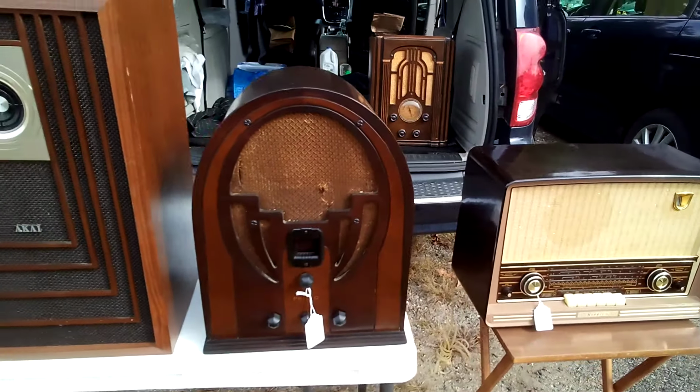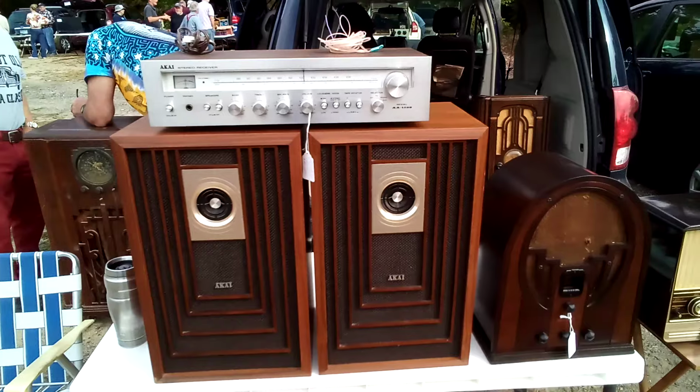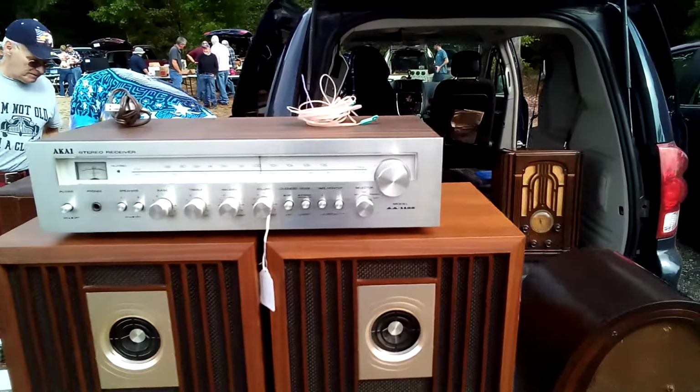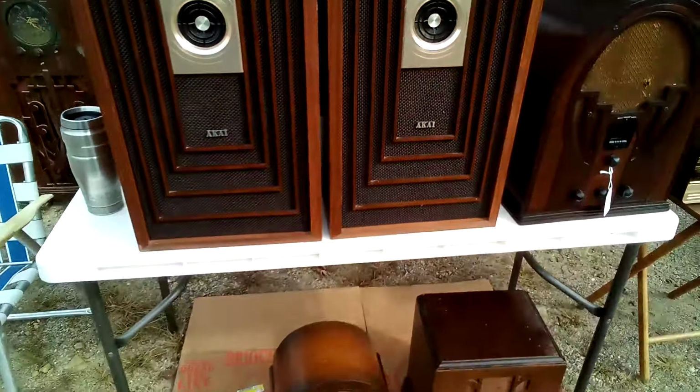Nice Philco. Now look at this Akai. I mean, that's actually a nice piece for $100. I mean, you can't go wrong with that because it's in terrific condition. I mean, look at the shape of this thing. It looks brand new. You know, Bill always has some good stuff.